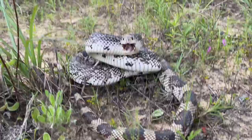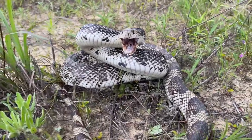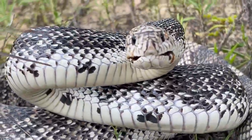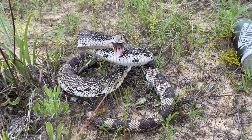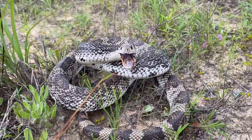Same here. I cannot believe that just happened. Look at that white. That is an incredible snake. He's got dirt in his mouth and ants, like he was digging around in an anthill right there. Whoa! Oh my goodness, dude. Oh, wow.